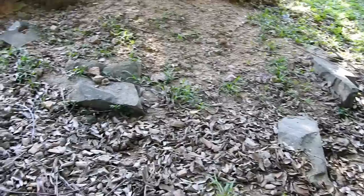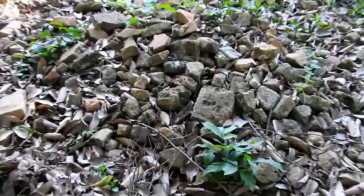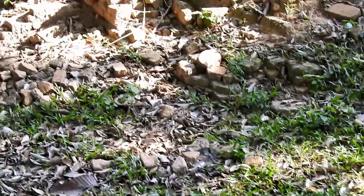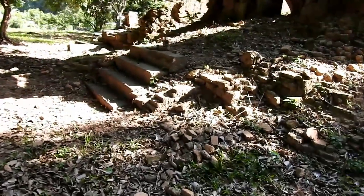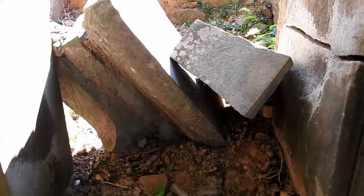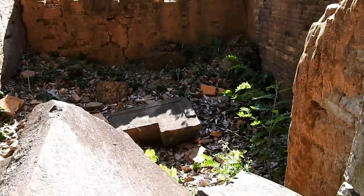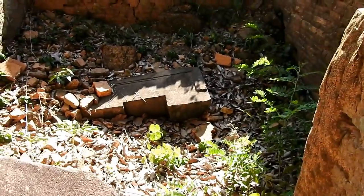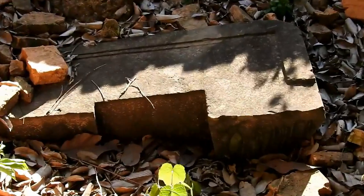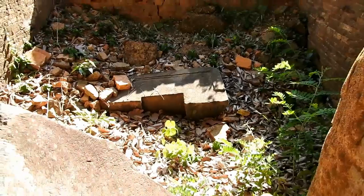And here we see a lot of pieces of sandstone and brick spread everywhere on the ground. And this is what we can see remaining in the central shrine of Kudaiso temple, or Kutishvara temple. This is one piece of the pedestal, and that is another piece of pedestal that was left inside the building in its place. This is supposed to be the pedestal of Lord Shiva.